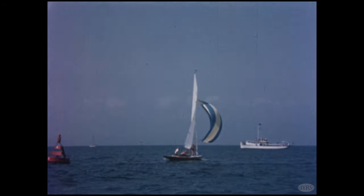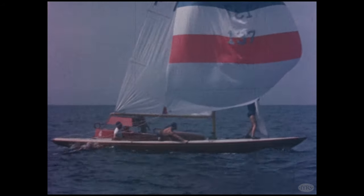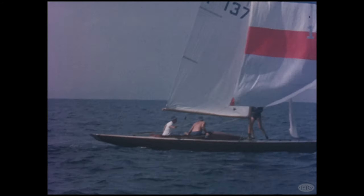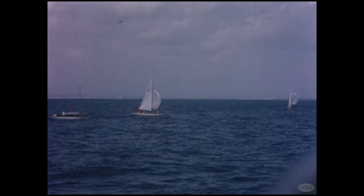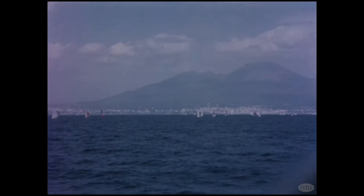Everything's still setting. France, the man on the foredeck has got the Genoa rolled up round the stay so that it won't get in the way of the spinnaker. Now some of the back markers. We're looking right along the fleet and the leaders have nearly reached the lee mark now. It seems an awful long way.